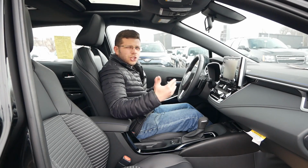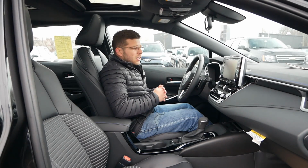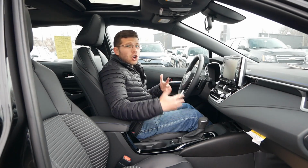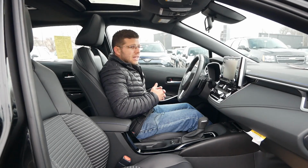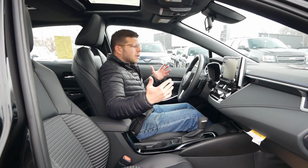Because in Corollas, you don't expect to have a lot of shoulder room. You expect the car to be more compact. Now, I've been in compact cars. I've owned compact cars my entire life. And, well, this doesn't seem that cramped to me. In fact, I feel like I have a decent amount of shoulder room.